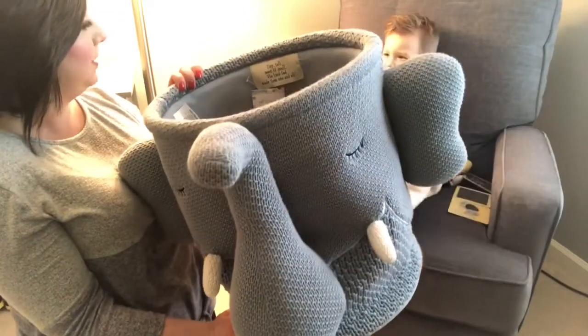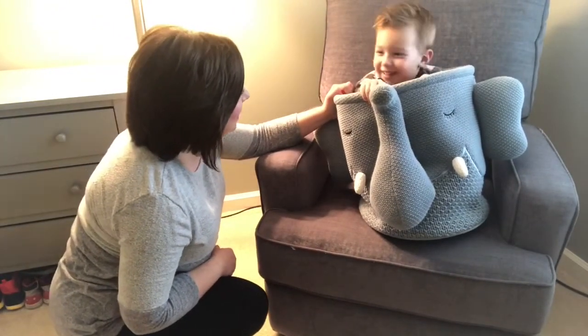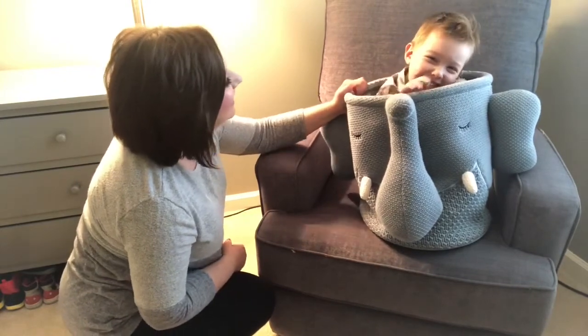Do you want to show them how big it is? You want to get inside and show them how big it is? Yeah. Okay. Goodness, look how big that is. It's big, isn't it? Yeah. Are you in the elephant basket?